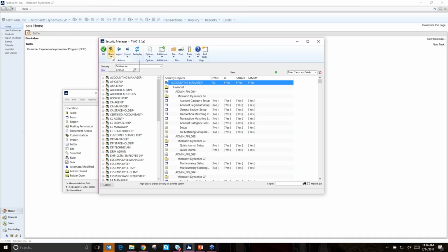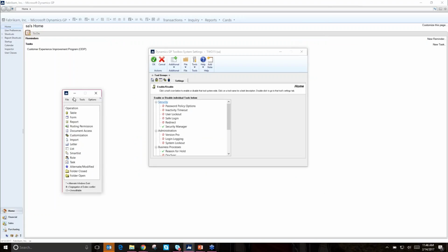You can also still get to your user setup roles. So these are just the setups that GP offers. We just gave you another quick link so that you can get back to that. So that is Security Manager. Very popular tool.